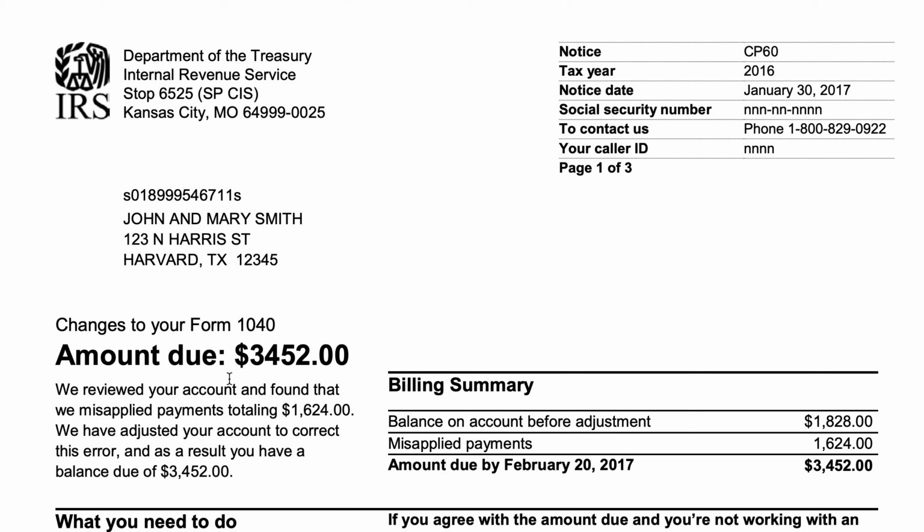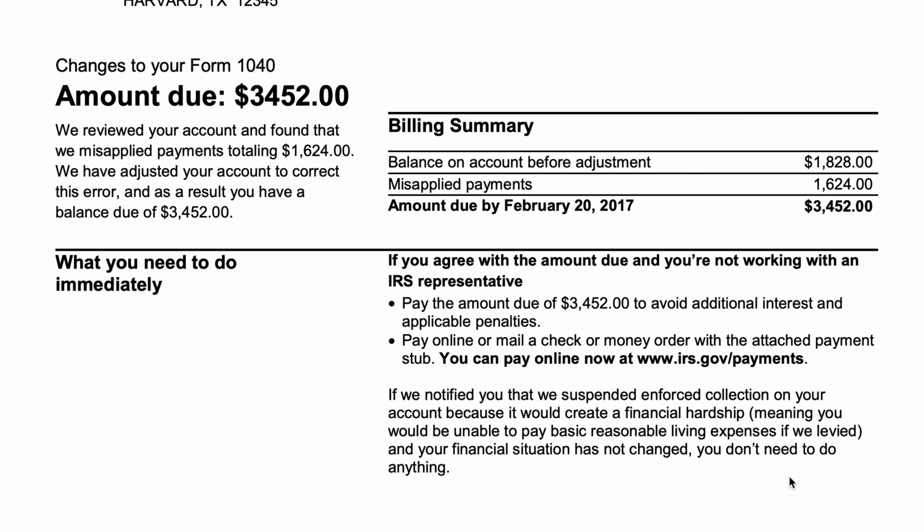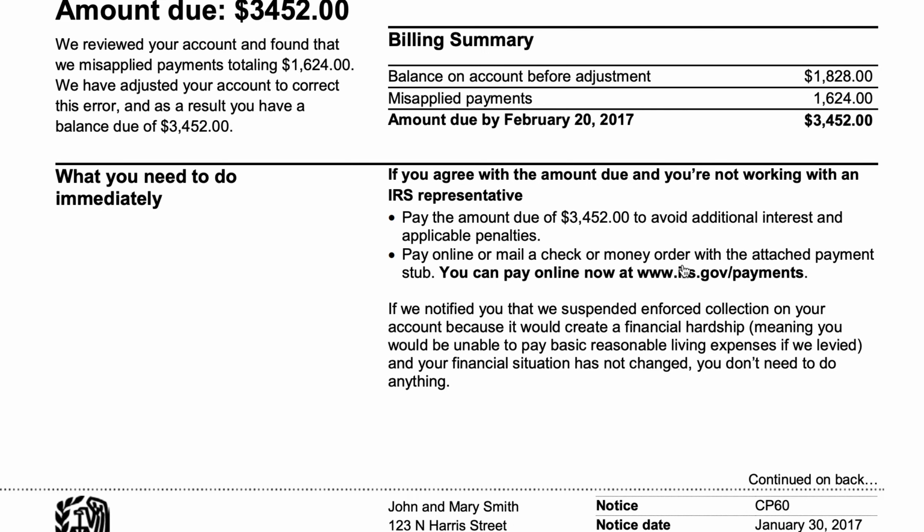So there's an amount due on the Smith's Form 1040. It is $3,452 even. Apparently the IRS misapplied payments totaling $1,624. So they had to back that out of the existing balance, and now their account is due. So this was the existing balance plus the $1,624, and that totals out to $3,452. So the IRS primary recommendation is to pay your tax bill. That is always going to be the number one thing that the IRS will recommend in the case that a taxpayer has a liability.